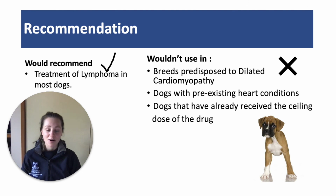The therapeutic benefits seem to outweigh the risk in most dogs, although I would think twice about recommending doxorubicin in dogs predisposed to dilated cardiomyopathy, dogs with pre-existing heart conditions, and dogs that have already received the ceiling dose of the drug due to its cumulative cardiotoxicity effects.